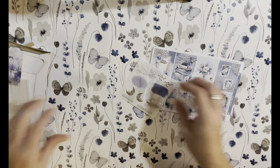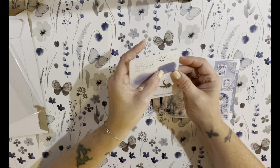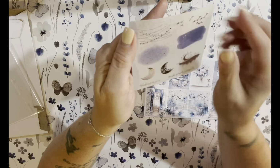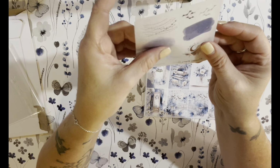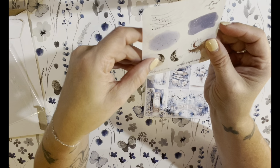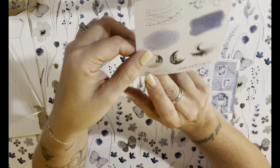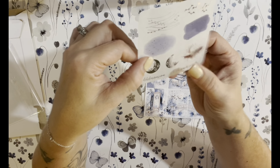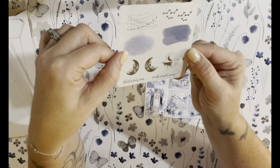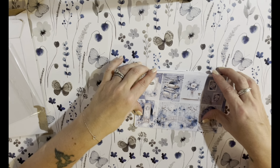Okay, so this is a washi paper sampler, and it's got little bats and little fairy lights and some watercolor smudges with foiled dots. And then we have these gorgeous floral moons. And then this one, oh, they're so pretty. Can y'all see that foiling silver? Oh, so pretty. This says "Hello Beautiful" in the mirror.